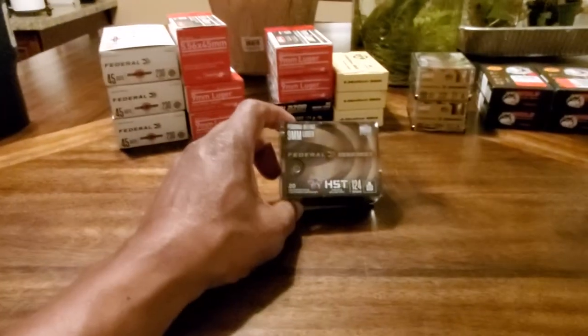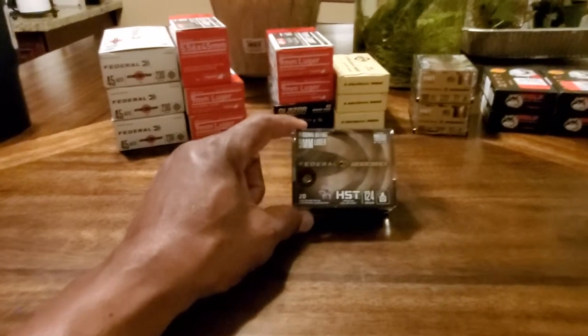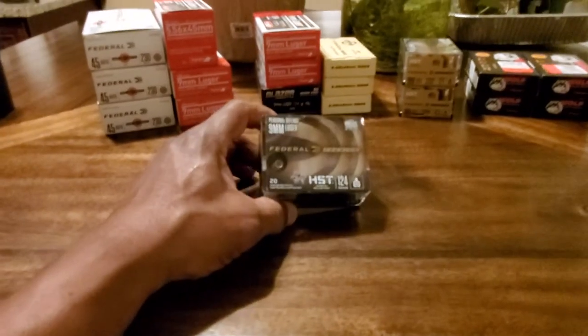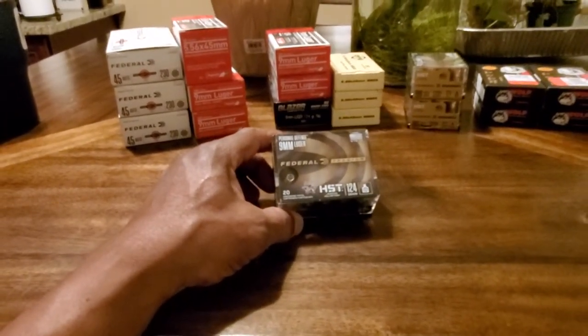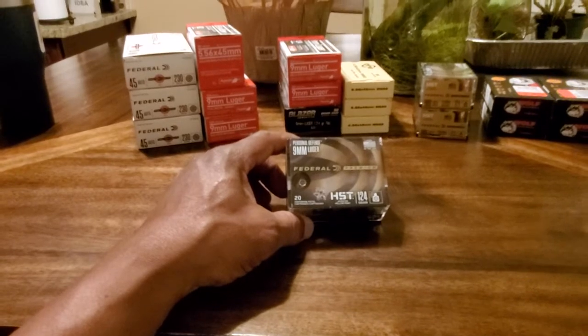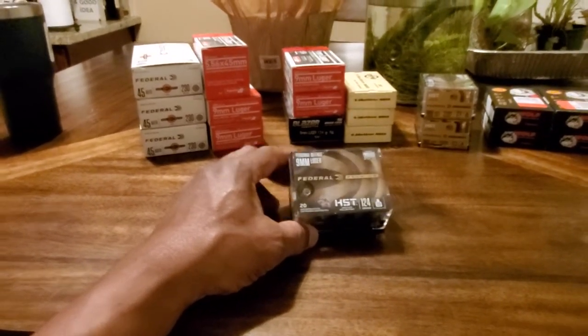And I got this from Bass Pro from my man, American Ammo and Firearms, AAF. He's on the move. The ammo god. Anyway, this is that 9mm personal defense Luger, Federal Premium, 20 rounds a box, 124 grain, that HST jacketed hollow point.